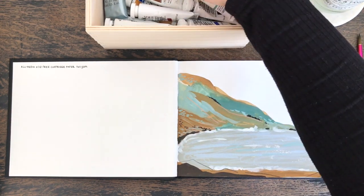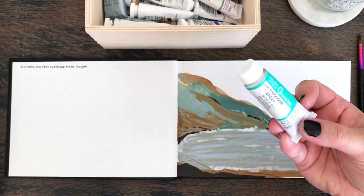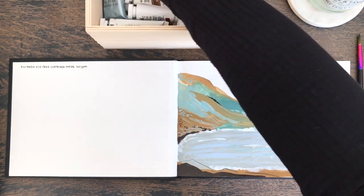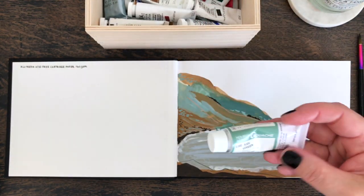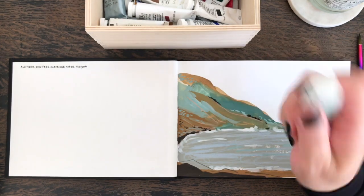I also have the Holbein Artist Gouache. I have some really nice colours. Not too many of these, but the colours I have are lovely. So I have that turquoise green, and I have an ice blue, which is wonderful. And this gorgeous, gorgeous ash green. You can see this is the one I've used the most. I don't have too many of their colours.